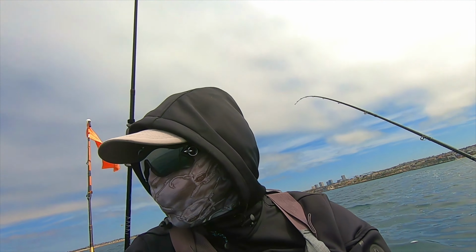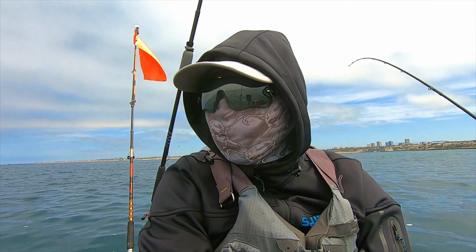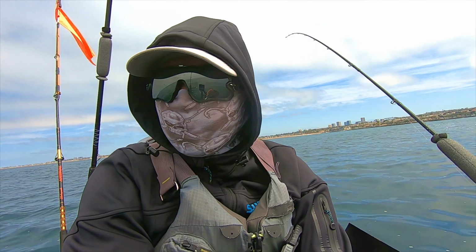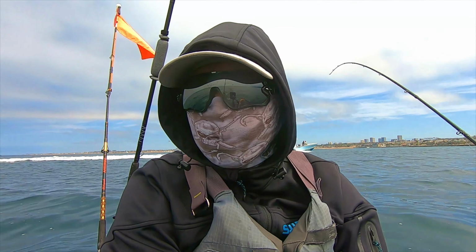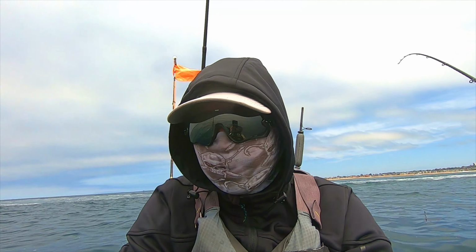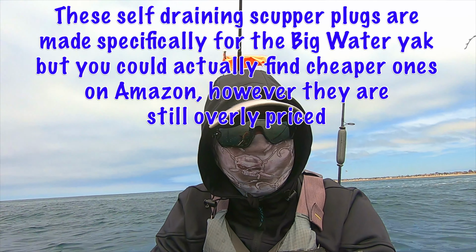So as I'd mentioned, since I've been fishing Redondo a lot, and at that particular spot I catch a lot of Spanish mackerel, which tend to be smaller than the Pacific mackerel that I catch out here at Dana Point. I had a problem with the live bait flopping around on my deck after I released them from my sabiki, and they slip right through the scupper plugs, or scupper holes. They go right through. So I did a little research, and I looked for the self-draining scupper plugs that Old Town makes, and they were going for like 69 bucks for a pair. So for 2 plugs, you'd have to pay like 70 bucks.